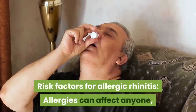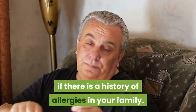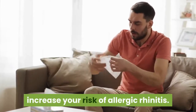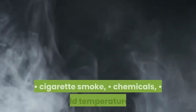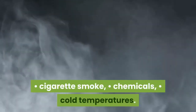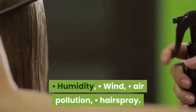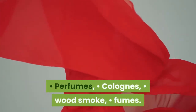Allergies can affect anyone, but you're more likely to develop allergic rhinitis if there is a history of allergies in your family. Having asthma or atopic eczema can also increase your risk of allergic rhinitis. Some external factors can trigger or worsen this condition, including cigarette smoke, chemicals, cold temperatures, humidity, wind, air pollution, hairspray, perfumes, colognes, wood smoke, fumes.